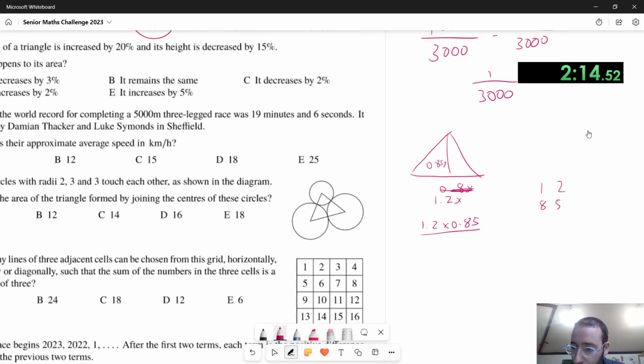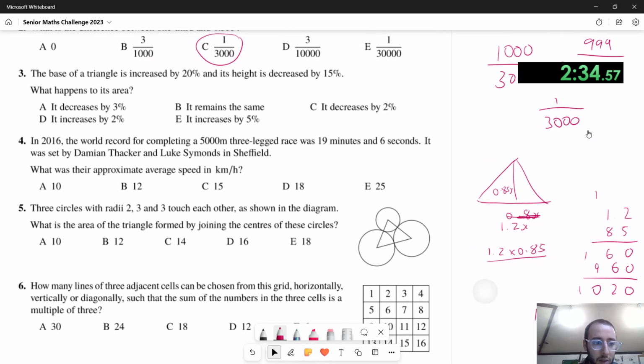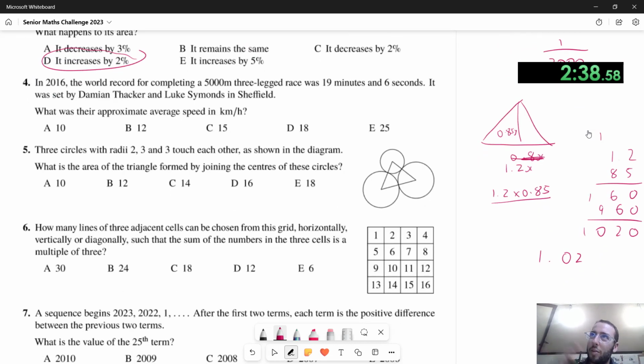12 times 85. That's 10. 5 times 1 is 5. Add 1 is 6. 8 times 2 is 16. 6 and 1. 8 times 1 is 8 and 1 is 9. So we've got 1.02, so it's going to increase by 2%. Yeah. Okay, we can ignore the divide by 2 because both sides will be divided by 2.